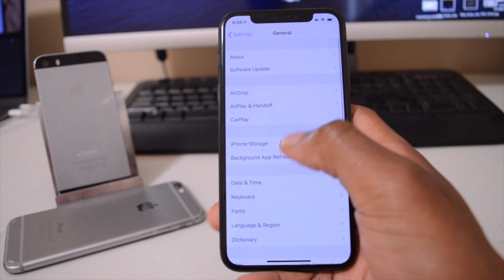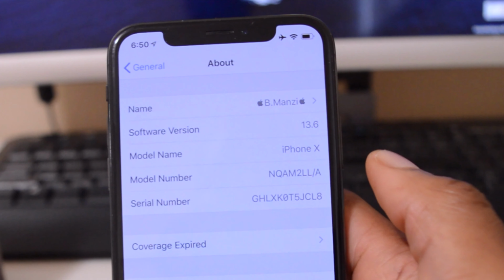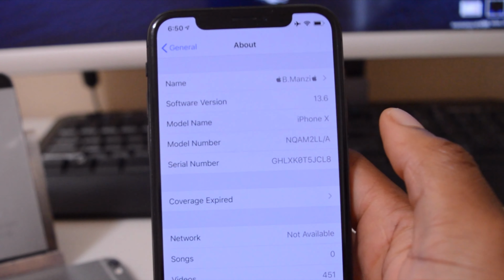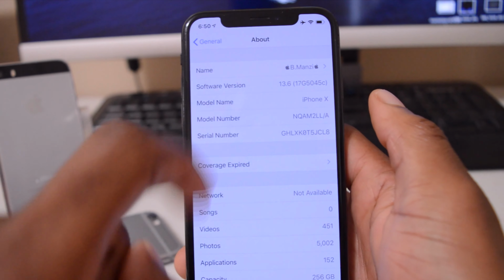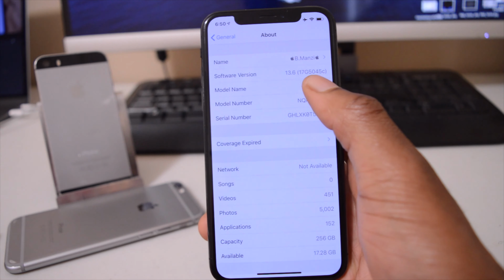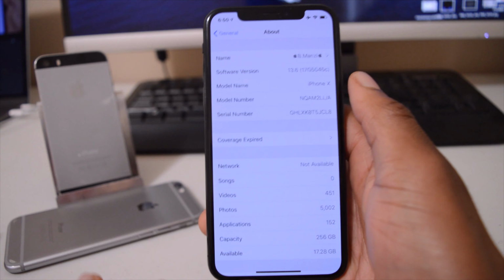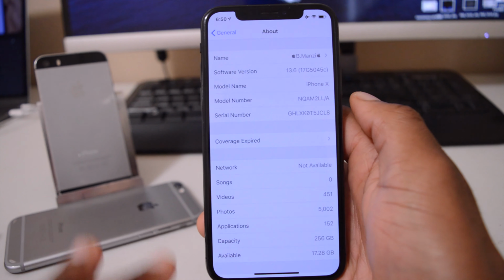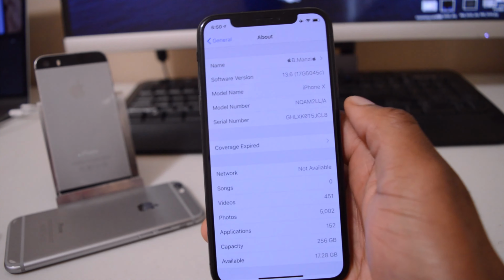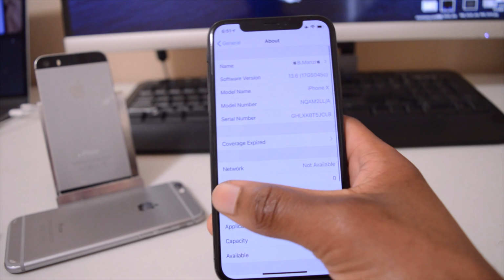Now quickly going into seeing what has changed, if we go to the about section here, the software version that we have here is iOS 13.6 as you can see, and the build number that comes with this version has changed. It's 17G5045C. Now the C at the end also indicates that this is not a stable build, so I actually don't recommend you update to this beta yet. Hopefully we'll see another beta in the coming few weeks.